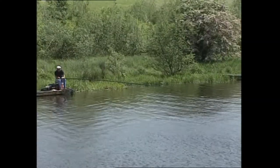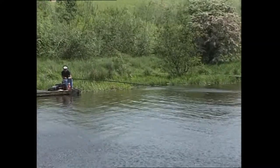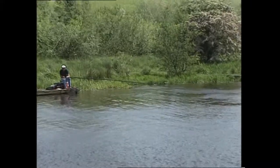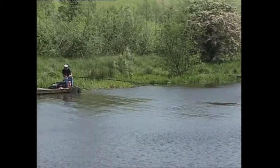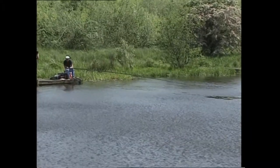Now, when fishing with long pole and short line, the length of line is important, but it varies depending on where you're fishing. If you're fishing in a fast flowing river, then you need more line between your float and your pole tip. The reason for this is the river's flowing and you'll need to get further down your peg to actually catch the fish. No matter where you're feeding, you need to get further down your peg.